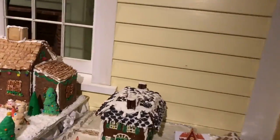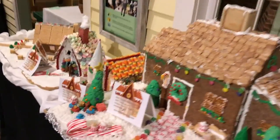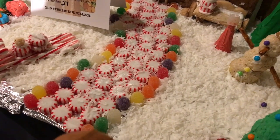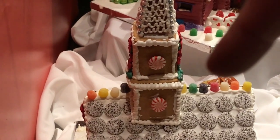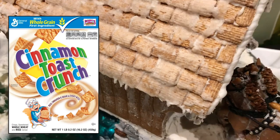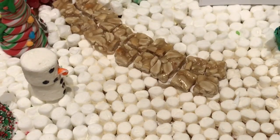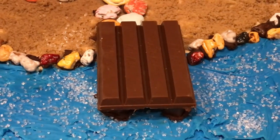But what's so fantastic is not only does this room smell like gingerbread and baked goods, but you're getting all of these sweet confection smells as you walk around, all of these familiar candies from childhood, Necco wafers, snow caps, you see those? Did you grow up with these? Gumdrops? It's the best use of, I'm guessing, Cinnamon Toast Crunch. Gobstoppers, shredded wheat, peanut brittle walkway. We got Dory swimming closer to the Kit Kat dock.